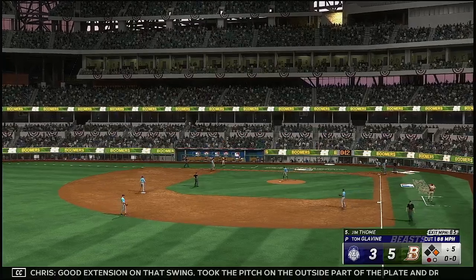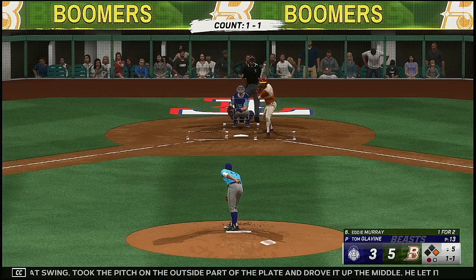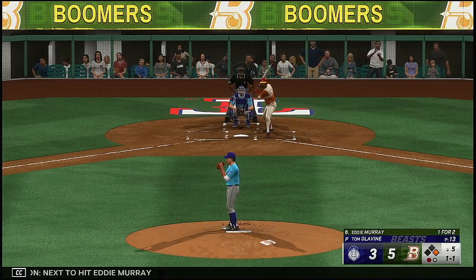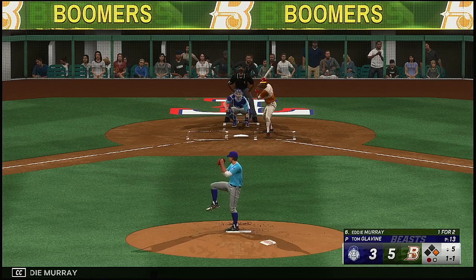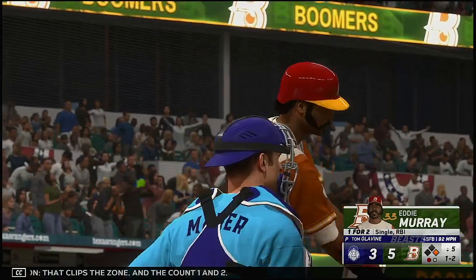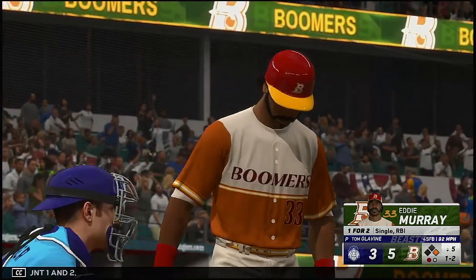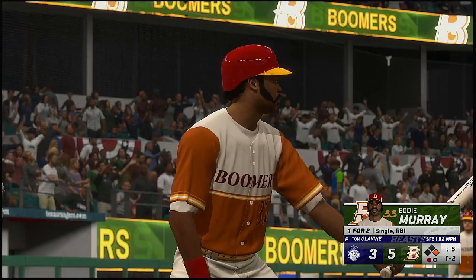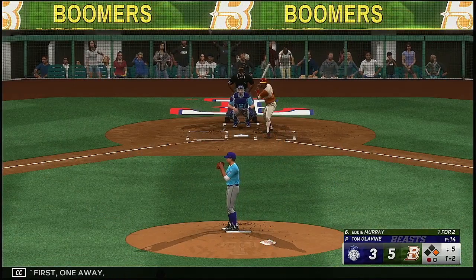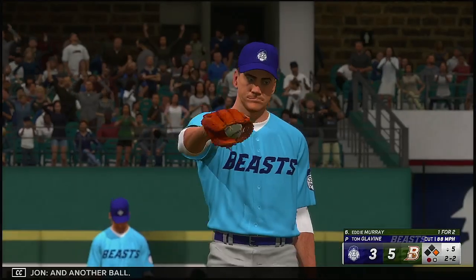Good extension on that swing. Took the pitch on the outside part of the plate and drove it up the middle. He let it travel just enough. Next to hit, Eddie Murray. That clips the zone. And the count, 1-2. Man at first, one away. And another ball.